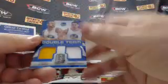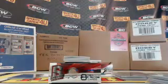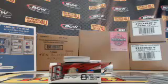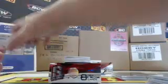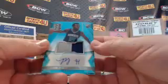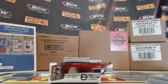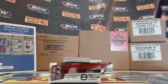Double team, dual jersey. For the Warriors, Steph Curry and Klay Thompson. 24 out of 49. Warriors. Bang, bang, I am the Warriors. Light blue prism, rookie, two-color patch. For the Hornets, PJ Hairston. 51 out of 99.